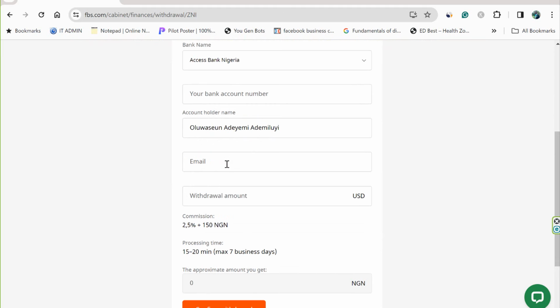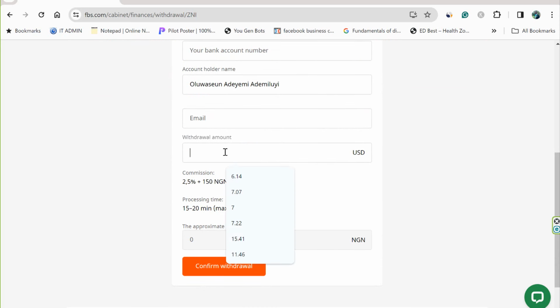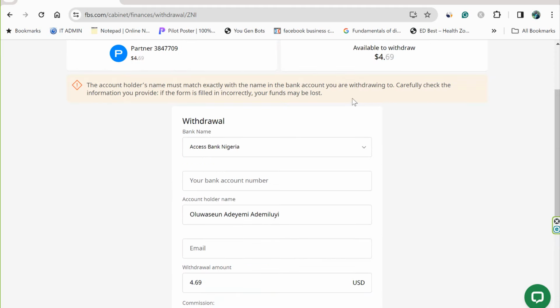Alright, so then your email will be here. Then the amount that I want to withdraw. Let's say I want to withdraw this amount. Let's see how much it's worth right now. This is 4.69, right? And it will show they pay you in black market rate. So you can see this is 7,220, which is not even just $4.